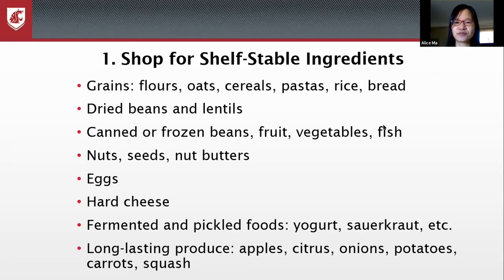And then produce is a little difficult. You can buy frozen or canned produce, like I mentioned before, but you can also buy fresh produce and have that on hand. Things like apples last a long time. If you're going for fruit, apples, any sort of orange or citrus, lemons, limes, grapefruit will last a long time. I also buy bananas.